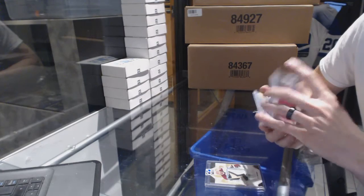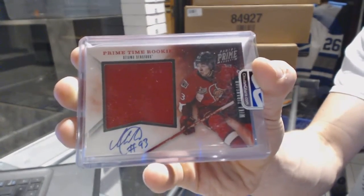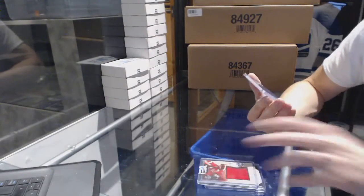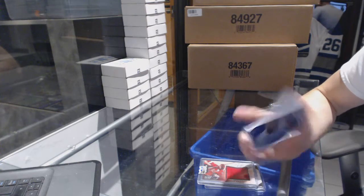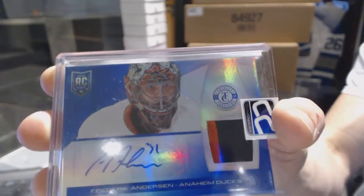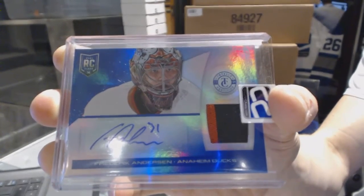We got an 11-12 Panini Prime Time rookie jersey and autograph, numbered 45/50, Mika Zibanejad. 45/50 Prime Time rookie jersey auto, Mika Zibanejad. And we've got a 13-14 Panini Totally Certified Mirror Blue rookie jersey prime and autograph, number 9 of 10, Frederick Anderson. 9 of 10, Frederick Anderson.